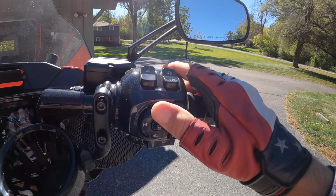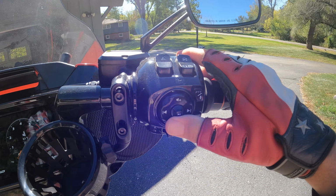And then the other thing, if that didn't work, is to press the volume button. So press the volume up or down, and then that will kick it in. And so that combination of those buttons usually gets you there, and it's so much faster. So lots of little tips and tricks here that I learned in the last 3,000 miles. Man, this bike is getting better and better now that I'm knowing how to use it.